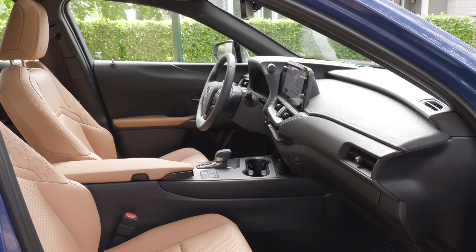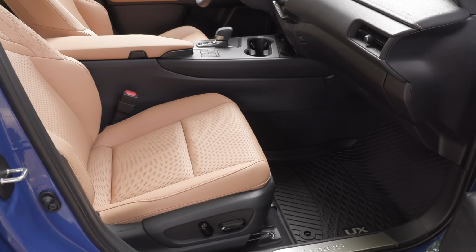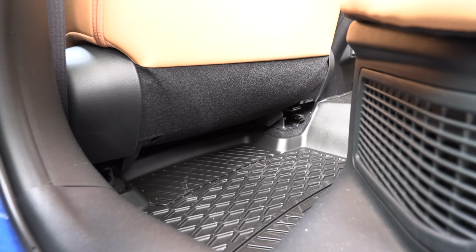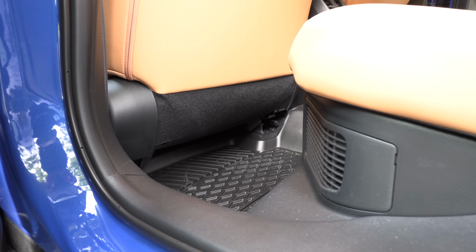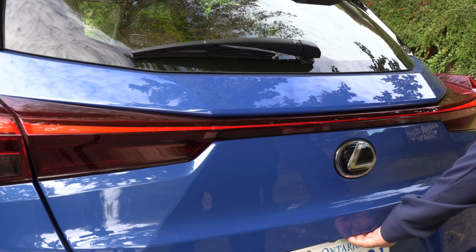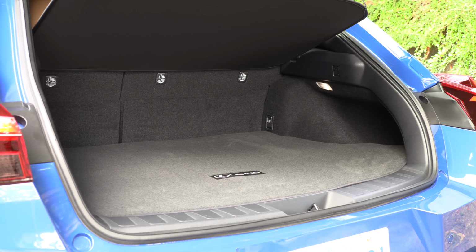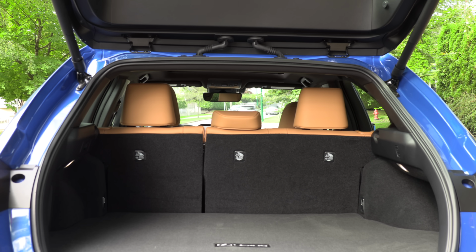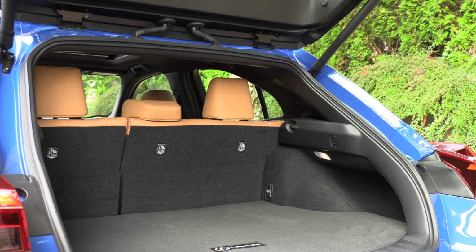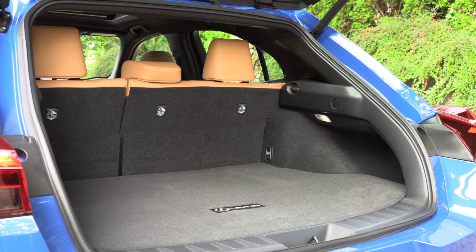Comparing the UX to the Audi Q3, the Lexus has 42 inches of front row legroom, which is 2 inches more than the Audi. Rear seat legroom is where the UX falls short at 33.1 inches. The Q3 has an extra 3 inches of space. When you lift the power liftgate on this model, you'll notice that the cargo area isn't that big, and it has quite a high floor, so even the opening at the back is rather small. Cargo space behind the rear seat is 17.2 cubic feet, which is less than the Q3.